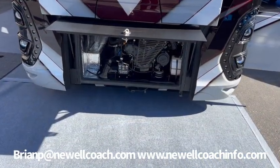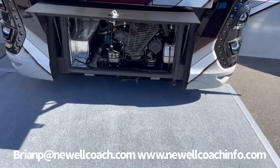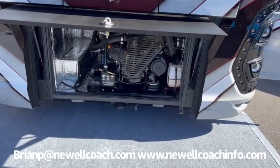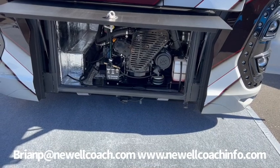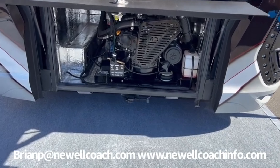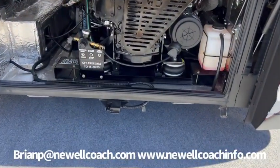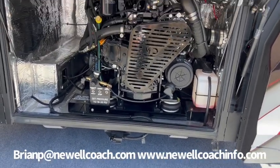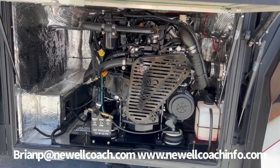Up here under the front cap is where we mount the generator. It's a 20 kilowatt four-cylinder turbocharged unit. It rides on its own airbags so that it doesn't vibrate the coach. It has its own fire suppression system and is just a bulletproof unit.